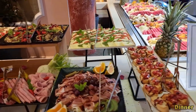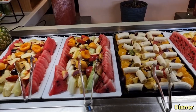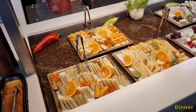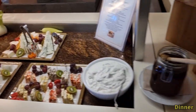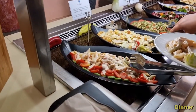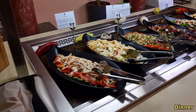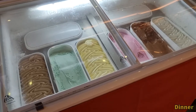And the food looks very fresh. These are the fruits. Again, very, very fresh. This is the cheese area. It looks very good. Here is the ice cream.